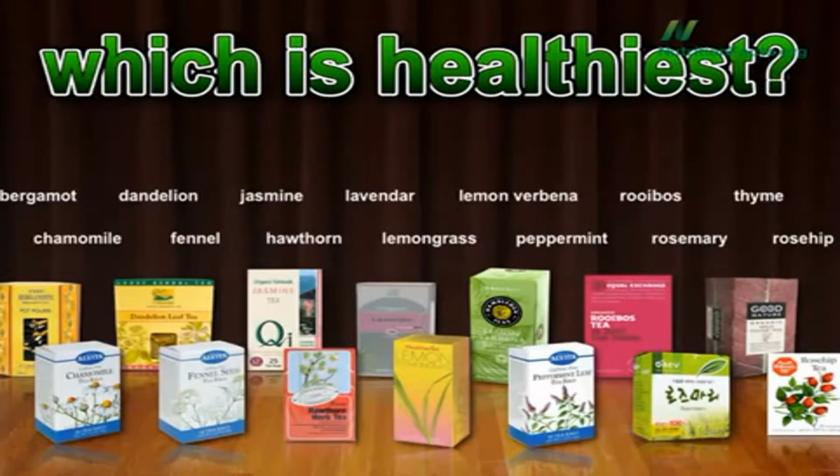Bergamot tea, chamomile, dandelion, fennel, jasmine, hawthorn, lavender, lemongrass, lemon verbena, peppermint, rooibos, also known as red tea, rosemary tea, thyme tea, or rosehip tea. For years I've been looking for good herbal tea data, and here it was, all in one place, thanks to a group of intrepid Korean investigators.